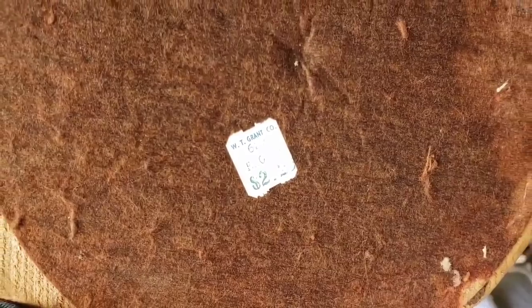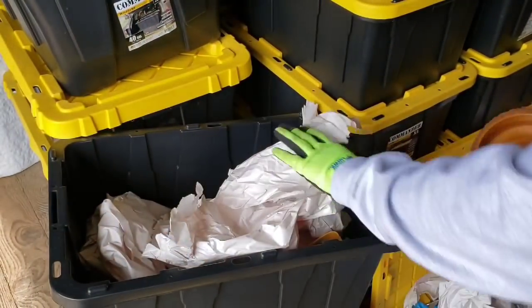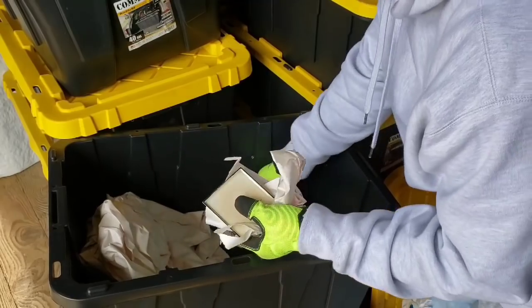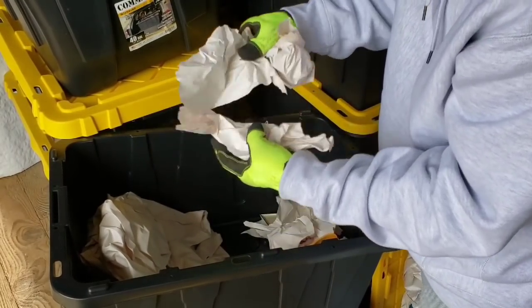$229 was the original price way back whenever at WT Grant. I don't even know. Probably there's something in here that goes in there. Let's keep looking. There's obviously other things in here. That's got to go to something. I don't know. Okay, there's some smalls for sure.